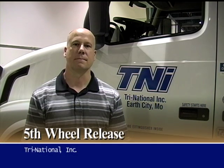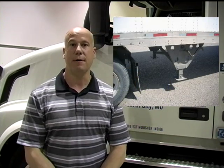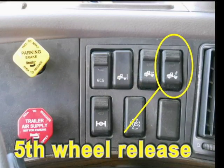Now here's a subject that's been very touchy with truck drivers over the years, and it was never applicable before, but it is now. What is an in-cab fifth wheel release? An in-cab fifth wheel release is exactly what it says. TNI has recognized that some drivers actually strain their shoulder when reaching under the fifth wheel to disengage. What Tri-National has done is provided that ability actually inside of the cab by the single press of a button.